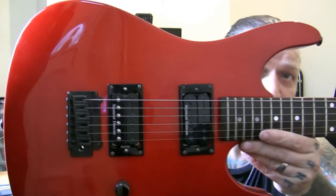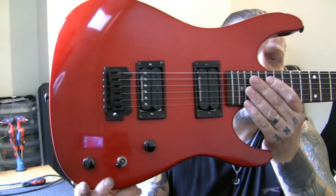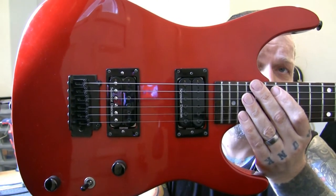The bridge should be a giveaway. Really old style bridge there. So it's an 80s, I'd say it's an 80s model, definitely. Could be 90s, but I'd say an 80s. Pickups, some great pickups in there. Were they stock? I don't think so.